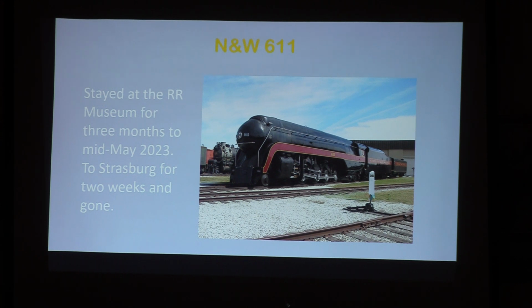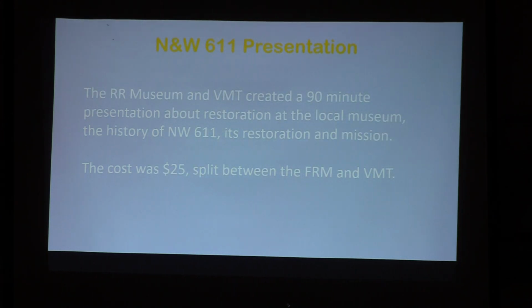It was scheduled to leave in mid-May, which it did. It was only in the last month that they had a presentation set up. They did a combination presentation of looking at the restoration shop at the museum, plus going out to see 611. There were usually people out there by 611 that worked on it and actually knew a lot about it, people that came from Virginia with it and so forth. And Steve was out there a lot too. Every time I went out there, Steve was still working on it. That was like $25 that got split between the museum and the Virginia people. Unfortunately, it was only in place for like 4 weeks, and then 611 was moved to Strasburg for a couple of weeks of running and then went to Virginia.